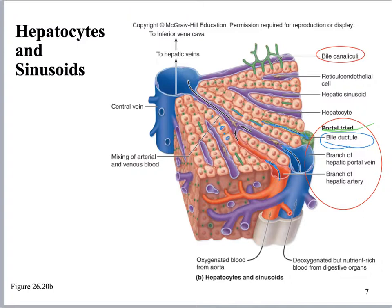Now, these sinusoids are going to be collecting this venous blood going this way. So those are called sinusoids. Those sinusoids all empty into that central vein, which is going to go to the hepatic veins, which is then going to go to the inferior vena cava.